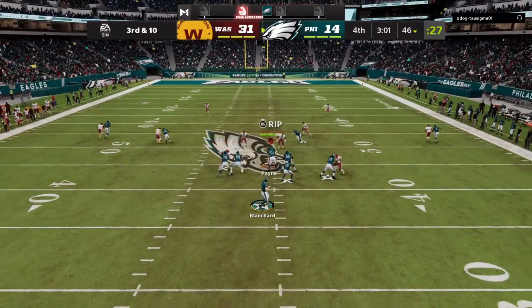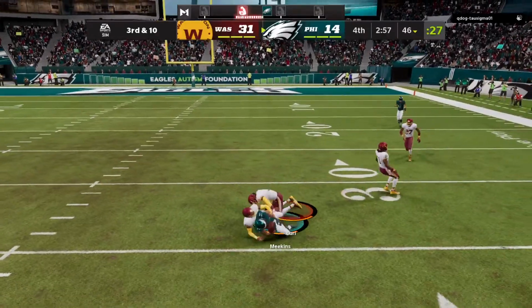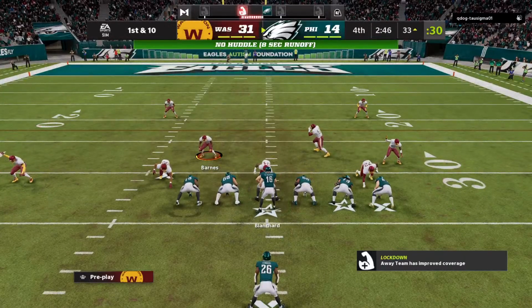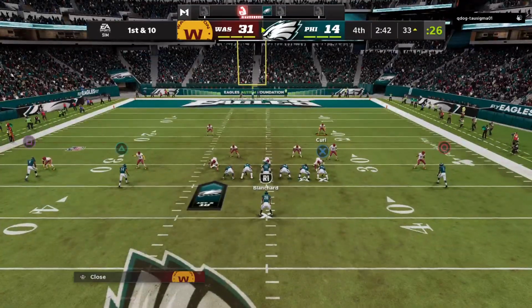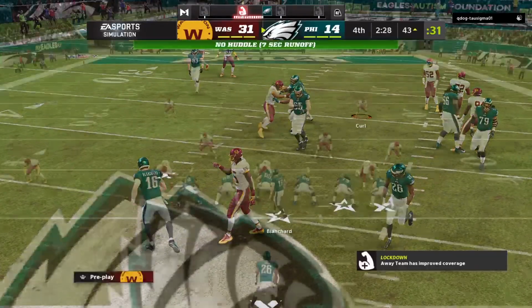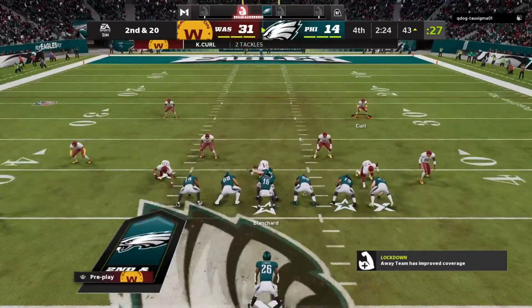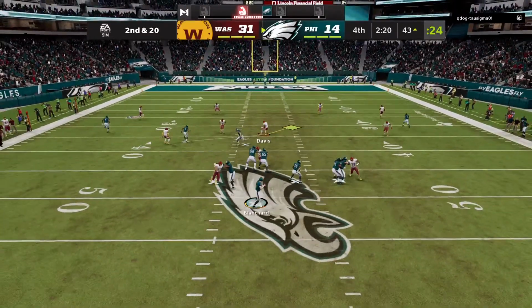To throw on 3rd down, Blanchard. Going down the middle, and it's complete. And they're going to have another first down here as the tackle's made at Washington's 33. Back to throw again. And the Washington pressure gets to him. He will go down. And the job becomes twice as difficult now after the sack. It's 2nd and 20.